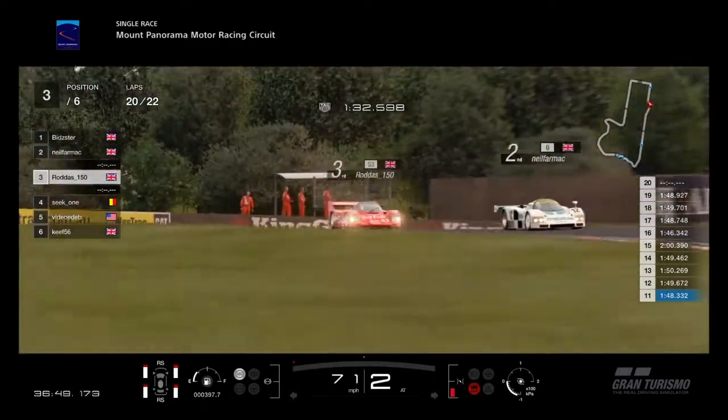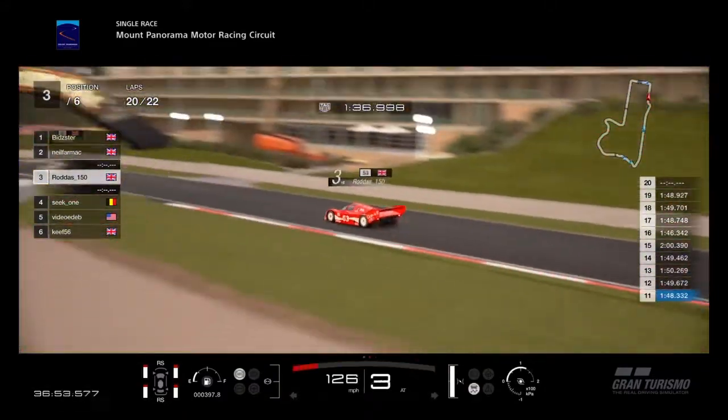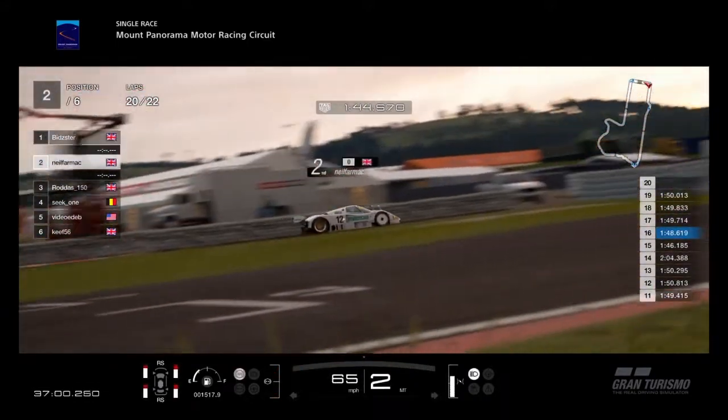Rodders just needs to get the mountain section a bit more cleaner, I think, and then he'll be able to close up to the back of Neil Farmack and challenge for position. But until he can do... Oh! What the hell's Neil doing? Oh, he's doing what he did in race 1. He's doing what he did in race 1.